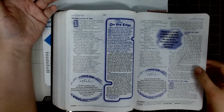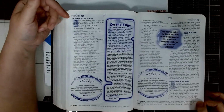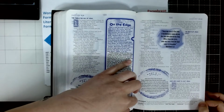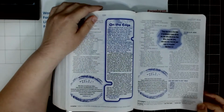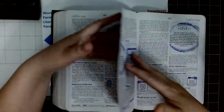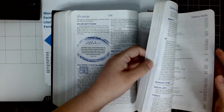So that's just a quick insight of how it would read. It does have some footnotes, and after some of the words, it'll have a letter or a verse. You'll look up the verse down below, and it will tell you some additional information. So we're going to continue on till we get back to the back.